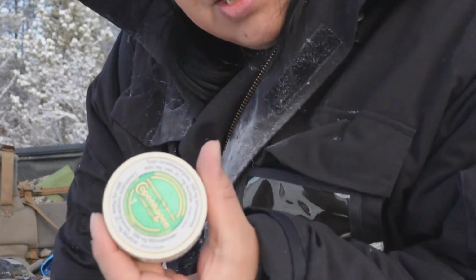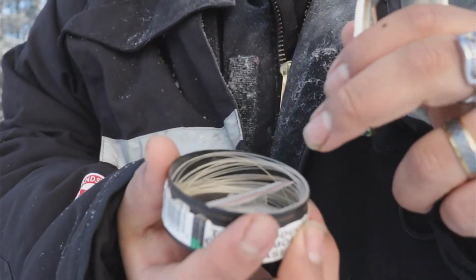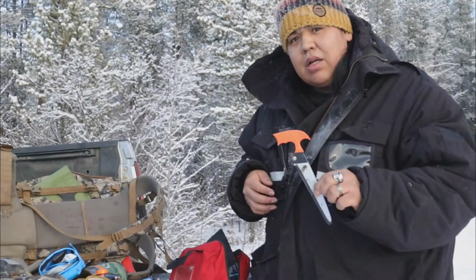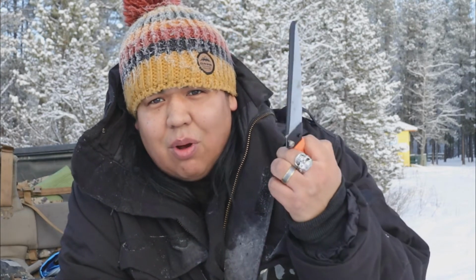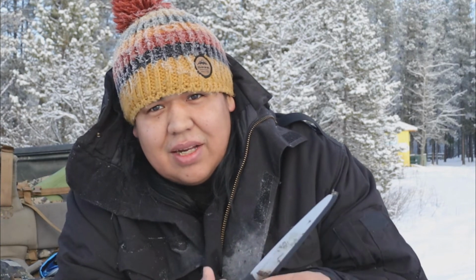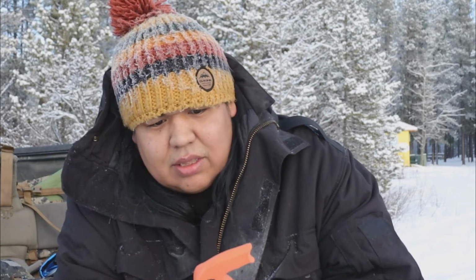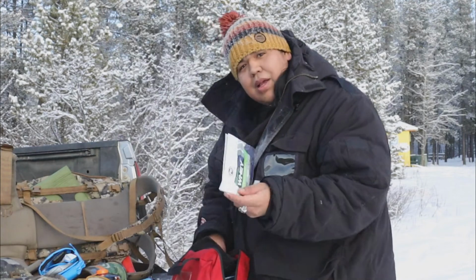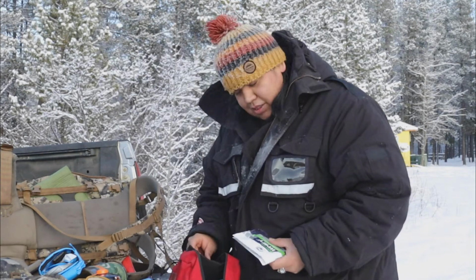In here, I keep fishing supplies. See, it's got fishing line, it's got weight, it's got some hooks. This here is a bone saw. When I first seen it, I kind of laughed at it and I was like, what the hell is this? It's so small. Who would ever carry this with them? Once I used it, it's awesome. I quit carrying around huge saws and stuff like that. This is pretty much all I need. It's a really, really well-made saw. And I think it's Outdoor Edge. They make good stuff. I got this in there, whey. Sometimes if I'm starving or something, I can drink this at least.